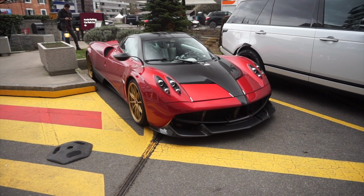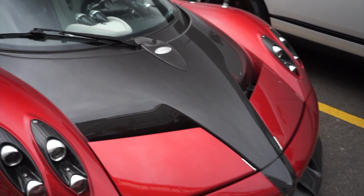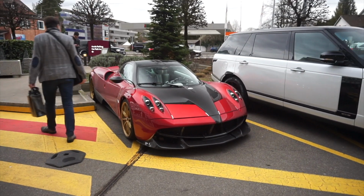So as you can probably tell from the apparent change of scenery, we've now come outside of the event and come down to the Crowne Plaza Hotel, because this is here. Pagani Huayra, all the way from Italy. Really cool car. This is actually a Pagani press car, and it was driving around the Swiss Alps earlier this week on a road trip down to Geneva. Really nice spec on this, to be fair. Red with the gold rims and then loads of carbon fiber as well. Awesome car, and a very cool way to round up the trip here in Geneva.